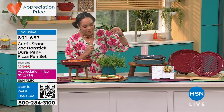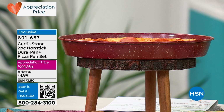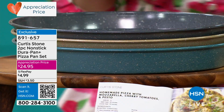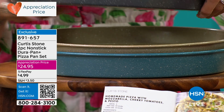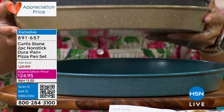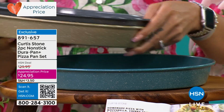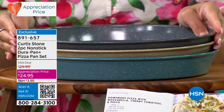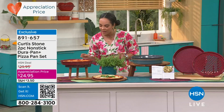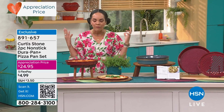We have about 4 or 5 colors you can choose from. Red is what I showed you. Then the other colors we have are dark gray, here it is in gold, and also in turquoise blue. They nest into each other, which is really nice for storage. 891-657 is the item number. They're dishwasher safe, and you still get that great food release.